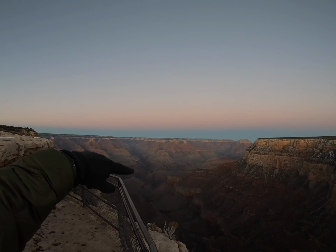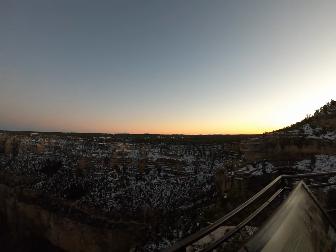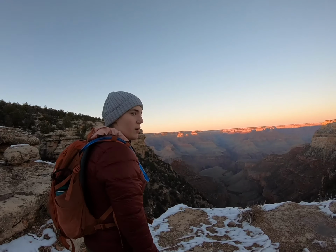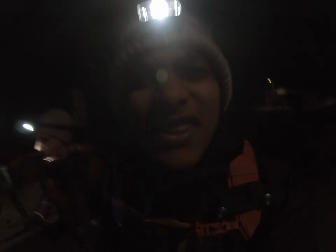That's the Bright Angel Fault up there. There used to be a toll to go down the trail. Yeah, I believe so. So this is our first stop. You see down there? That's Plateau Point. We're doing an early morning hike. The sunrise is at 7:14.